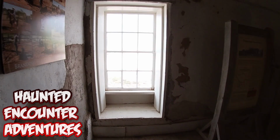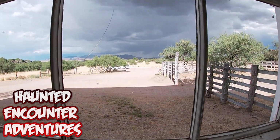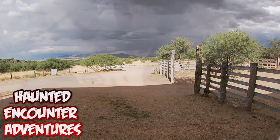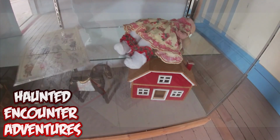As we look out the window, we can see it's a gloomy, cloudy day. Just right for a ghost hunt on this haunted ranch. We are now in one of the children's rooms.